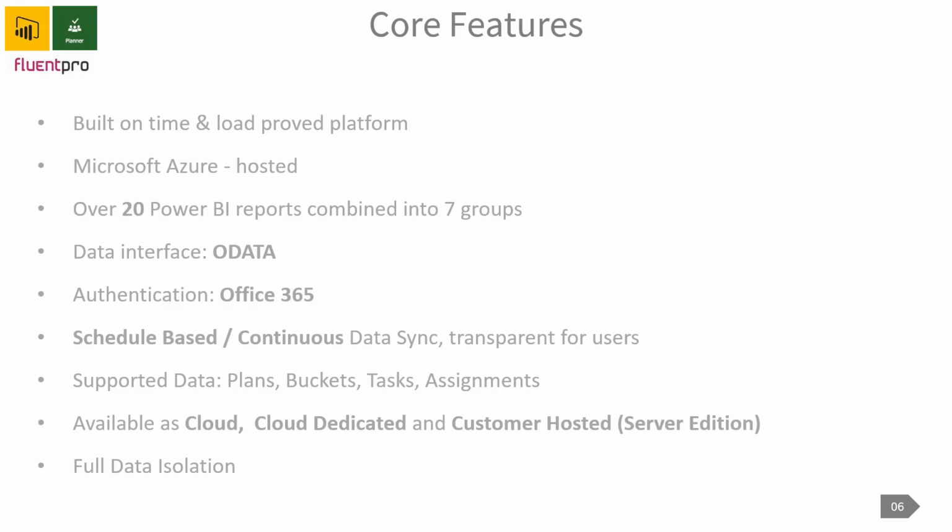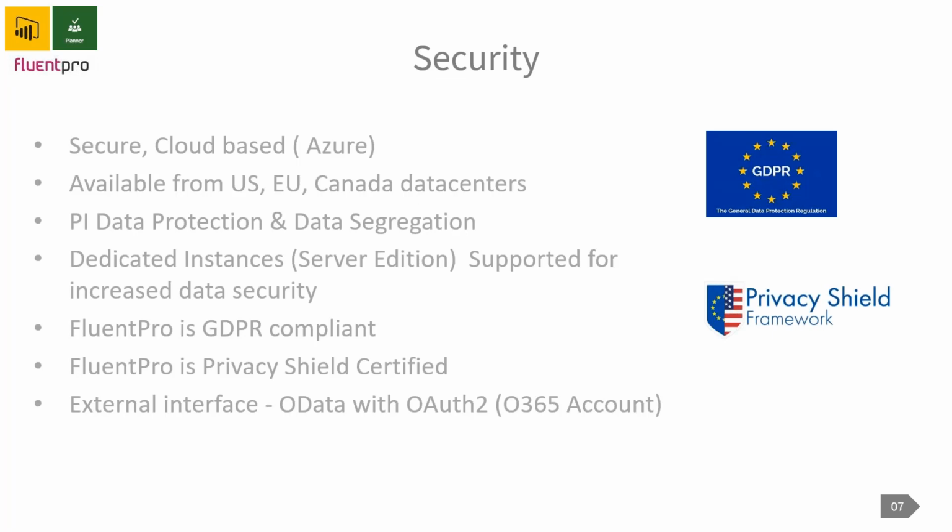By default, all data is fully isolated, so every tenant has its own database. We encrypt all the credentials used, so the data is fully isolated in terms of security. We pay a lot of attention to security since we process a lot of data from customers, and that's not only in this solution, it's in general at FluentPro. We rely completely on Azure, which is highly secured and certified.